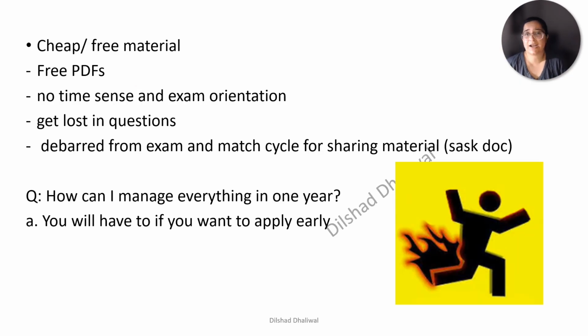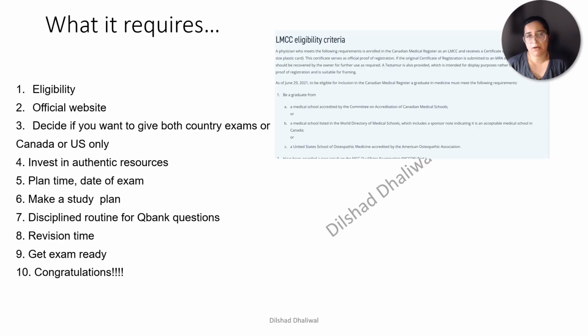And I would always say run from cheap or free material. If there are free PDFs of UWorld, it's not an authentic resource. Please pay for it. Do not get those shared PDFs because a lot of questions are missing. You are not taking questions in an active exam setting. It doesn't help you. And there is nothing like an exam recall or question discussion because it's strongly prohibited both by MCC and ECFMG. And I strongly discourage candidates to even ask somebody what questions are important or something like that. So that is important.